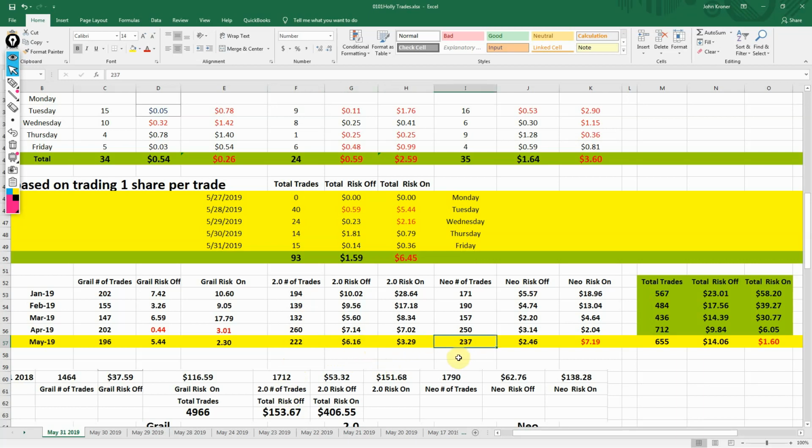Holly Neo, 237 trades, $2.46 was the profit. Definitely was a risk off on this segment because of a $7.19 loss. You can see that's the first time that's happened with Neo. So we're sitting at, for the month, 655 trades. So second most active month we've had. 1406 was the risk off profit, and our risk on, we lost $1.60. So that is your Holly report for you.